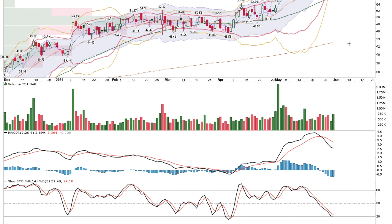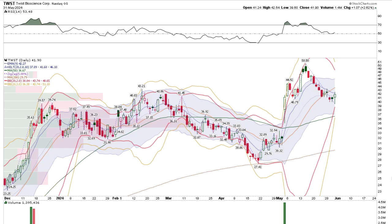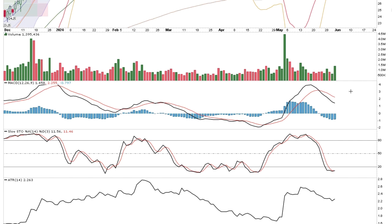Additionally, Twist Bioscience looked like a reversal on Friday. Could see a follow-through this week. RSI rising, Bollinger Bands tight, stochastics and MACD set up and ready to turn. Volume was well above average on Friday here as well.